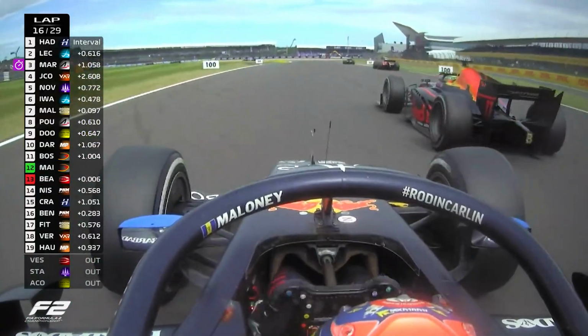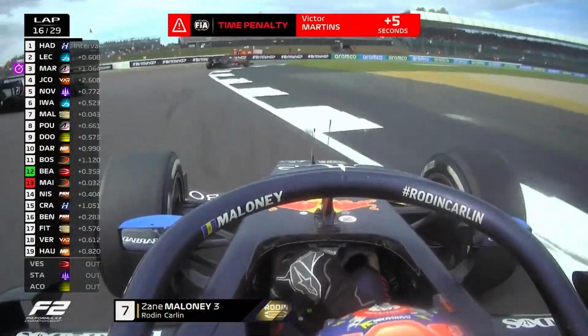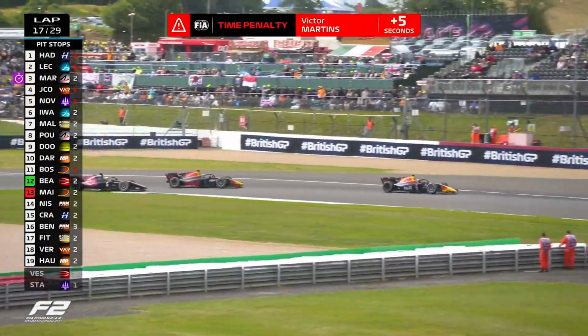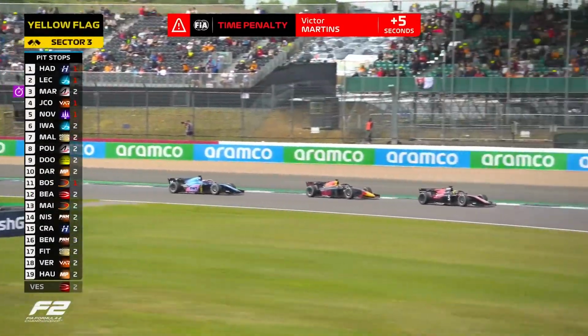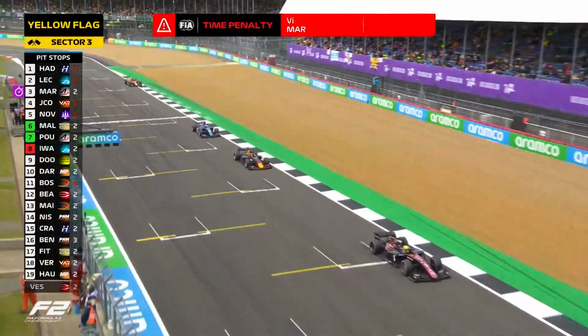Now Maloney fancies a go at Iwasa. Maloney has a go at Iwasa down the inside of Vale. Oh, a very aggressive overtake from Zane Maloney there. Gets down the inside of Iwasa. Iwasa running wide, and Porsche helps himself to another place.